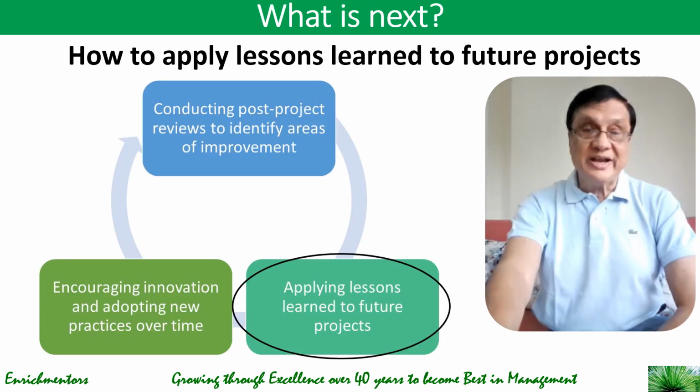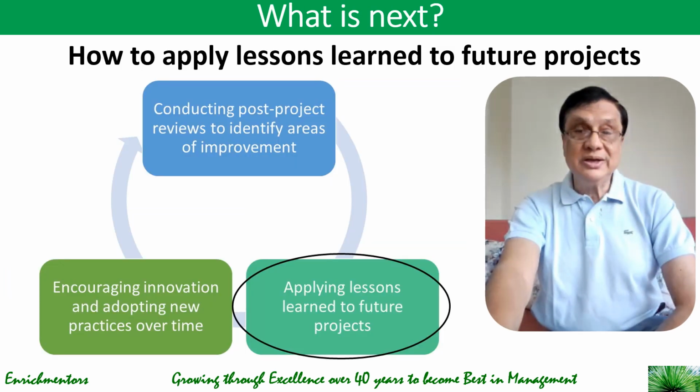So what do we do next? After having looked at how to conduct PPRs to identify areas of improvement and develop an action plan, we will take a look at how to apply these lessons learned into future projects.